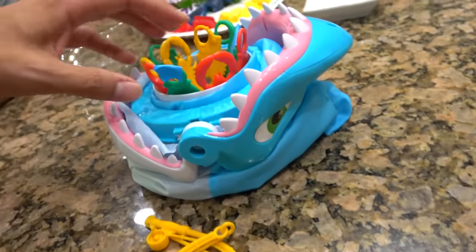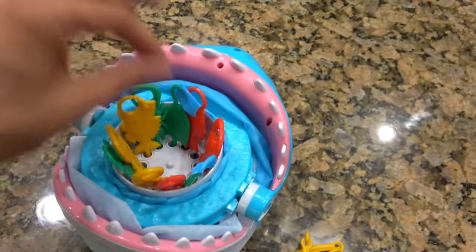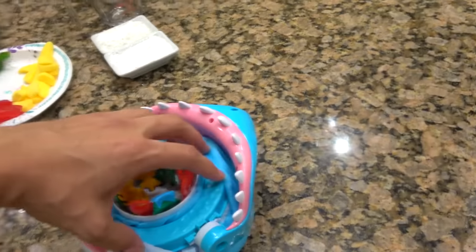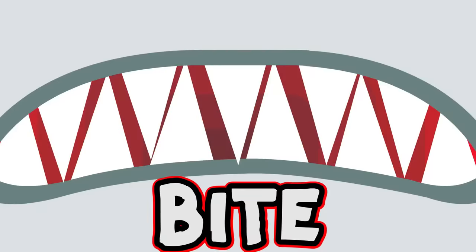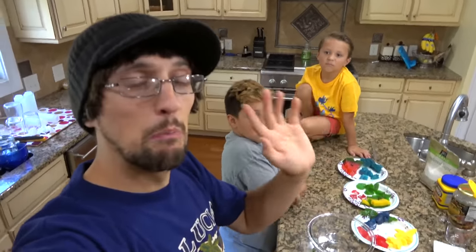Right here, we've got the shark bite game. There's some fish and lobster right here. We are going to pick one out, and whichever one causes this shark to bite, that's the color of the gummy we will make our first batch with. Sound good? That might sound kind of cool, but not really.